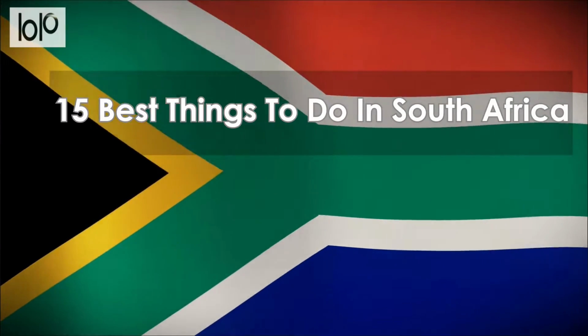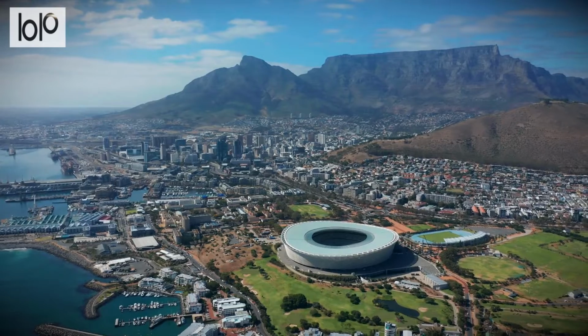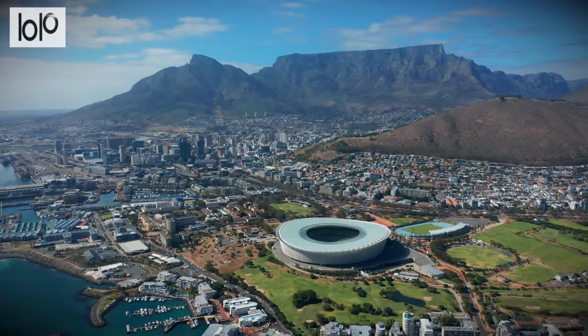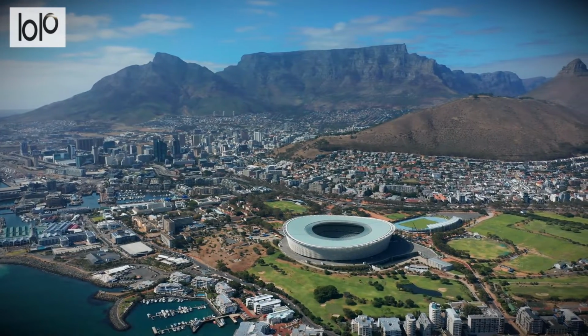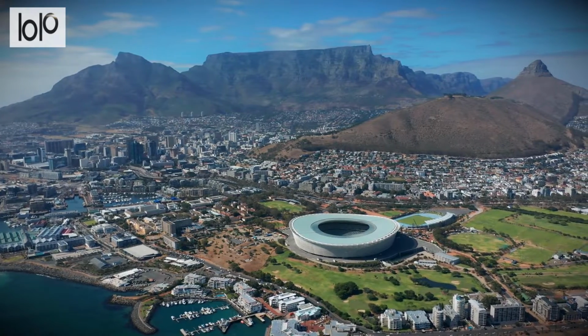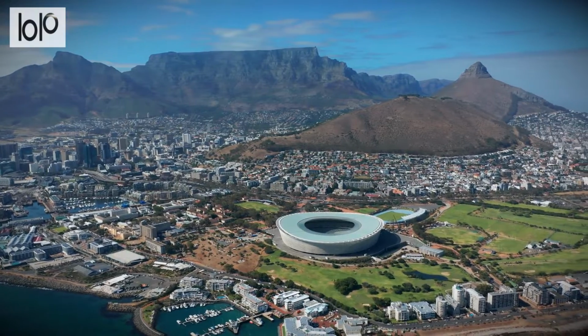15 Best Things to Do in South Africa. Located on the southern tip of Africa lies a country that is fast becoming the adventure capital of the world. However, contrary to popular belief, there are so many other astounding things to do in South Africa that it has the propensity to attract travelers who crave culture, food, sightseeing, or history.